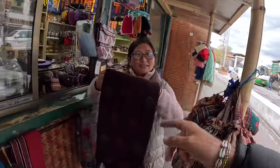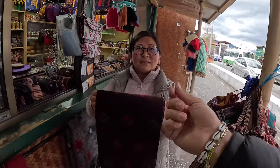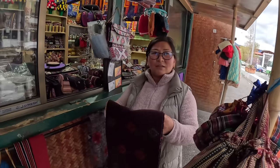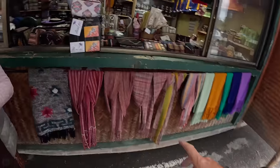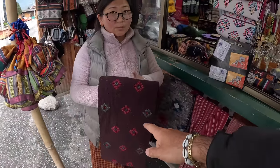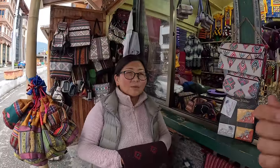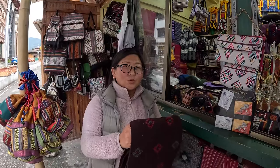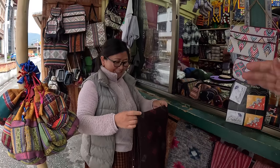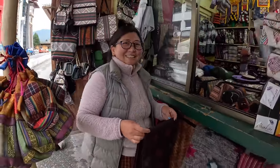This one you made? Yes. How much is this? It's 1,200. Do you have a little bit softer material? By using and washing it, it will become softer. Okay. Let me check other ones. And these ones are not handmade? It's all handwoven. This one is made of wool and this one is raw silk. Okay. I have this. 1,200. What's the last price? 1,000. Okay. Perfect. Let's do it. Thank you.